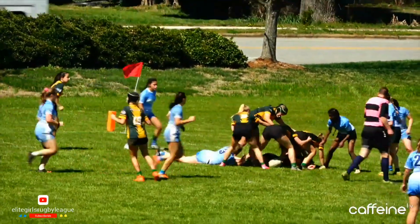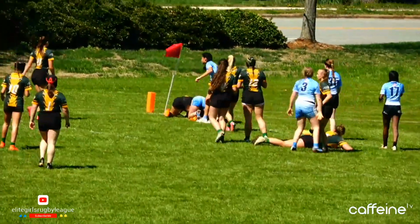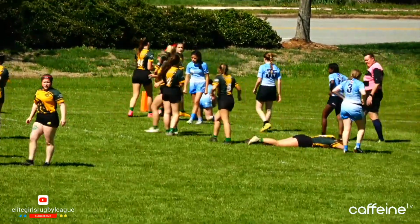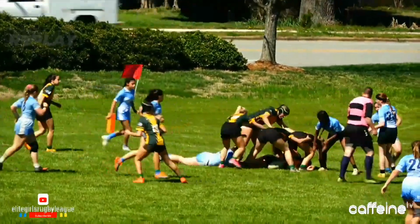It is. She's brought down. Their support is there. Nola Flynn looks to the inside. Oh, nice little sneaky play right there to the weak side, and it's dotted down. McGonigal brings it in. Here's the replay, folks.